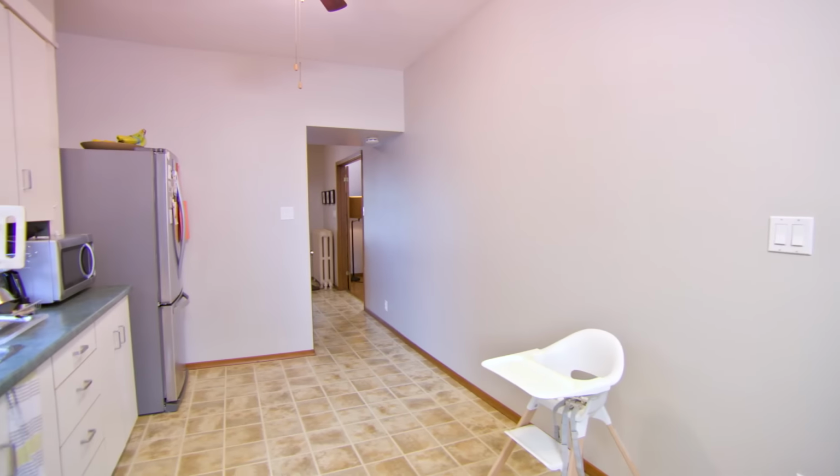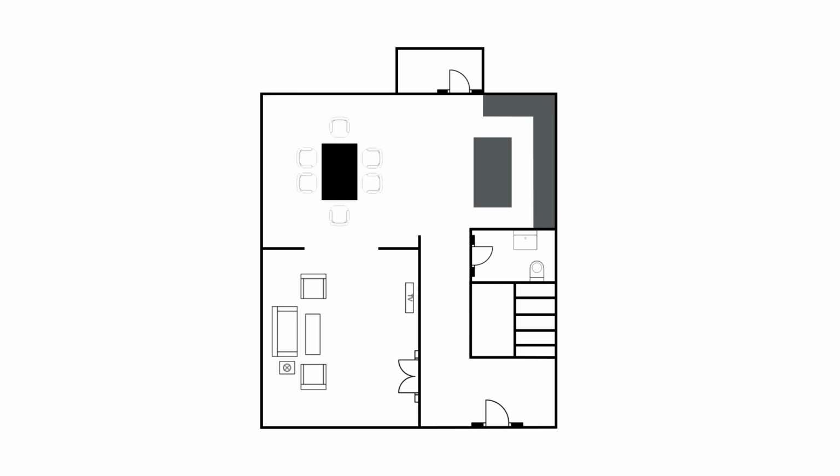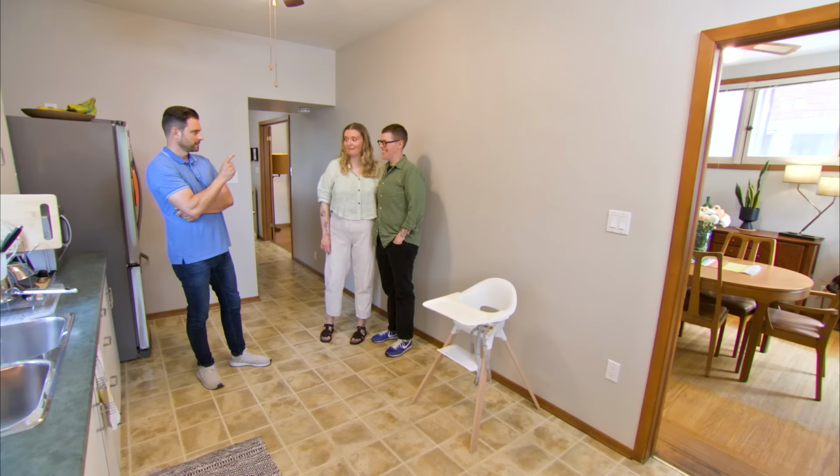For the kitchen space, I would add a 2-piece bathroom where the current fridge is, because that's where all the plumbing is. And then I'd start the kitchen beyond that. To open things up and create a little more space, I'd remove the wall that currently separates the kitchen from the dining room. That's so smart. I love that. And you did say you wanted to do work upstairs as well? Yes, we do. Big time. Let's take a look at that.